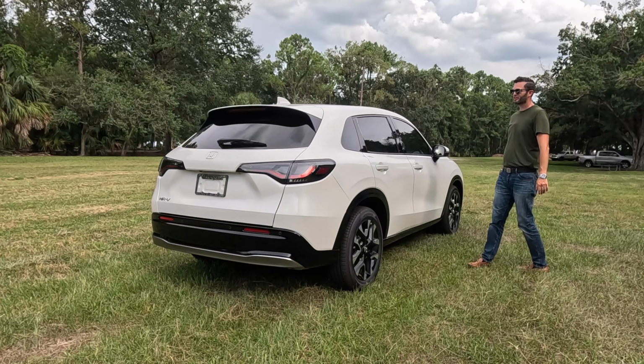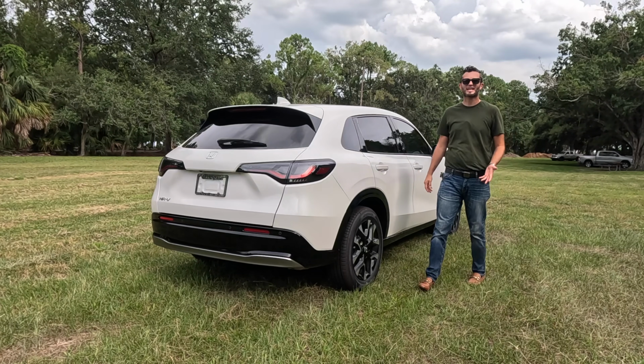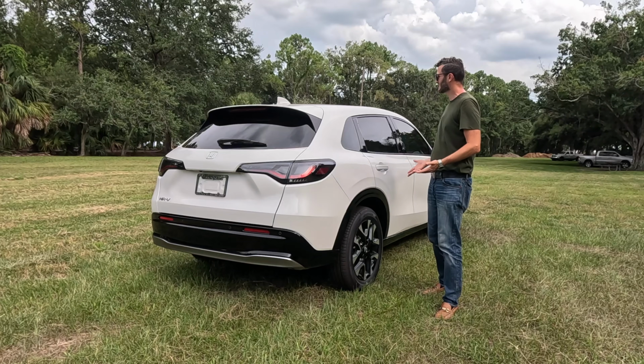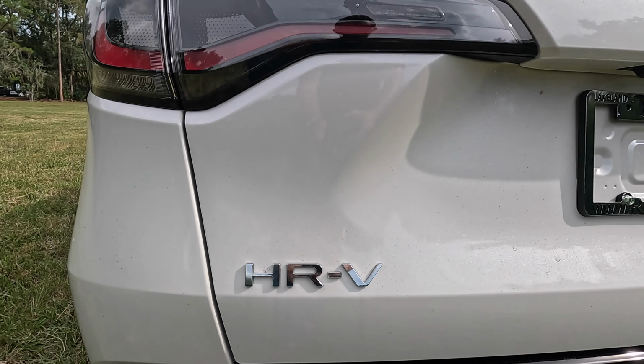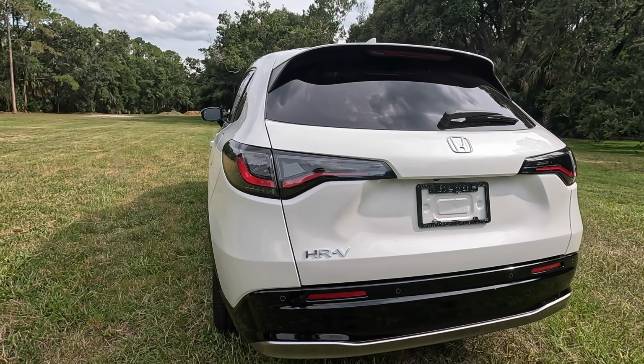And as for the Kona, I feel it looks like a taxi cab, whereas this looks like an SUV or kind of a lifted hatch. So I'm okay with the styling here. I think they do a great job with MPGs.